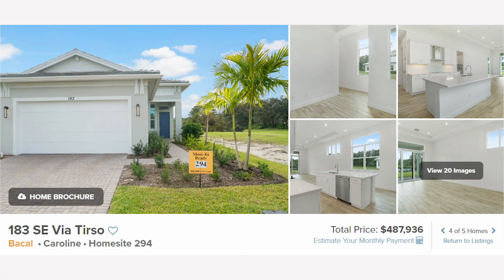But they do have spec homes right now starting in the low 400s up to the low 500s. And that includes the lot premium and the upgrades. You can do to-be-builts there also. I would take a look at it if you're looking for a small community that is right in the heart of Port St. Lucie, because Coulter builds a great home and it could definitely work for you.